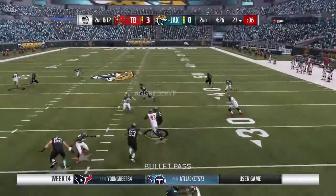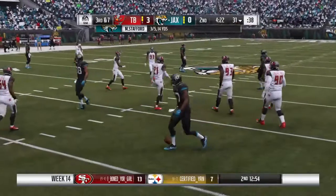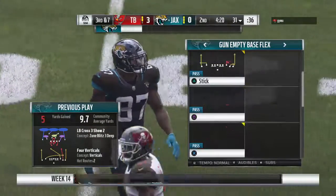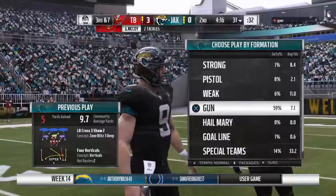The shotgun snap for Stafford. That one complete. He finds Shark. And they'll take him down at the 31-yard line. That catch good for 5. It's 3rd down.